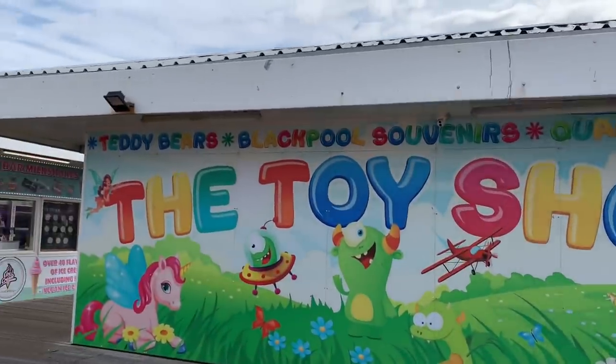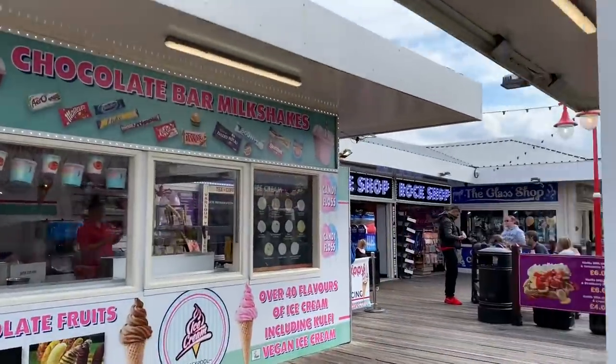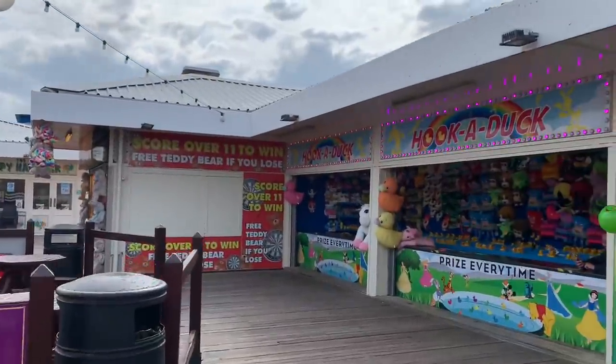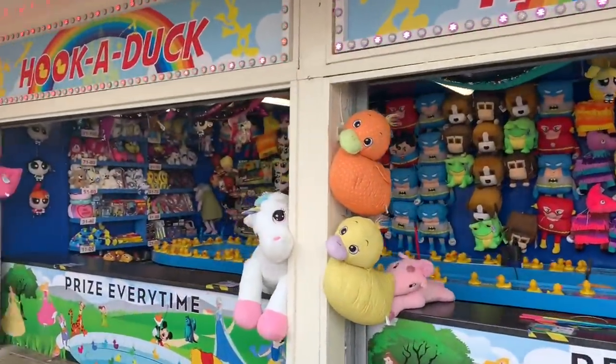And we're back to the kiosks. Back to kiosks and shops. Oh, ice cream, that looks nice. Hook-a-duck, now that I could definitely do. I'm not guaranteeing I'd catch one, but that's definitely my level.